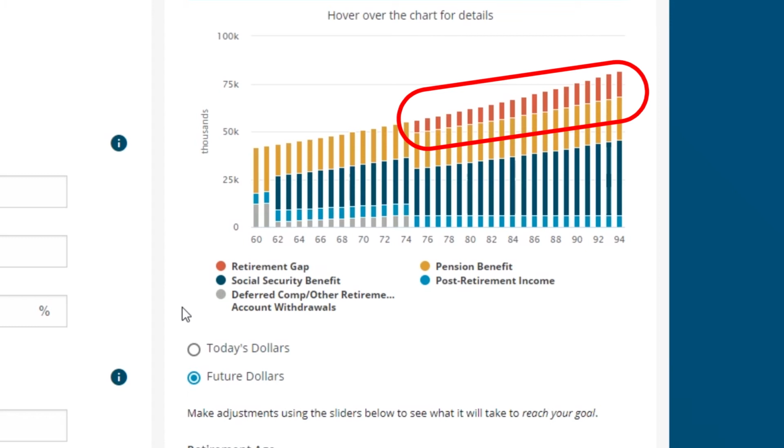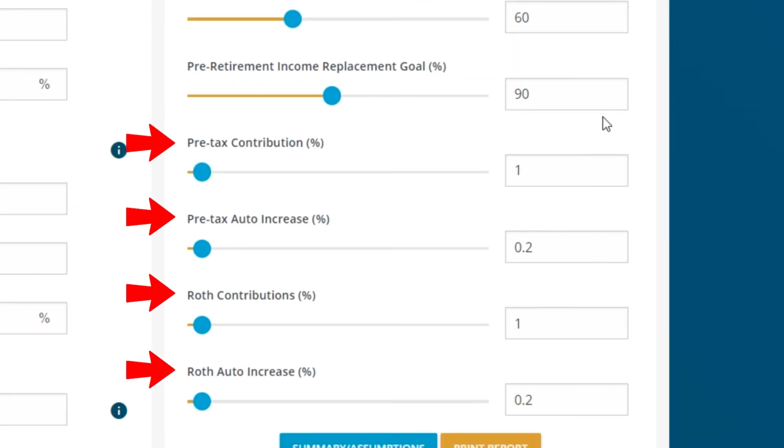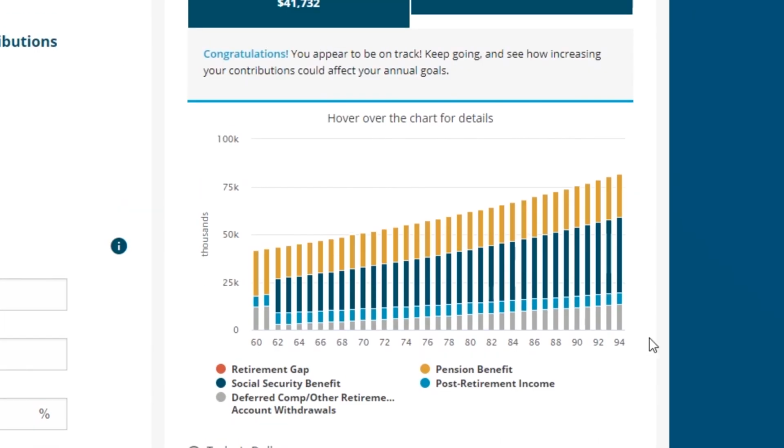Here's where the planning piece of RetiremenTrack comes in handy. By adjusting the sliders below the graph, you can determine how much you need to save each pay period to make ends meet in retirement, or if you simply need to push your retirement date back. In this case, if Tammy increases her pre-tax and Roth savings, she can reach her goals. So let's try 3% with a 0.2 annual auto increase for both her pre-tax and Roth. No, that doesn't quite get us there, but if she increases her contributions to 3% with a 0.4% annual auto increase, she can reach her 90% income replacement goal in retirement up to her anticipated life expectancy age.